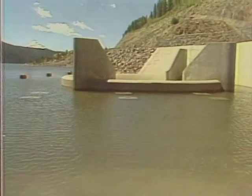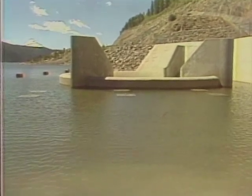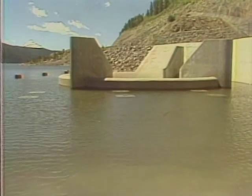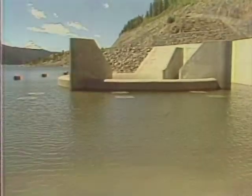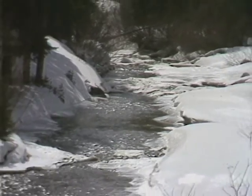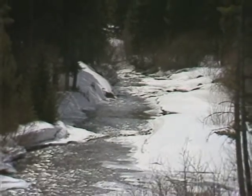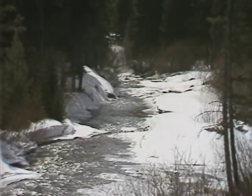At Dillon, the reservoir is only at about 58% of capacity. In 1981, Dillon was 74% full, and in 1980, it was 90% of capacity. But if all the projections hold true, the Denver Water Department says spring runoff from a good snowpack will fill those reservoirs right back up to the top. So there'll be plenty of water for use this summer, right?